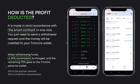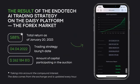All right, so how are the profits distributed? This will be done by the smart contract. All you need to do is just one click, and 30% will go to endotech and the referral program. So there is a referral program behind, and 15% will go into the referral program, and 15% will go to endotech as performance fee. And 70% will stay with the Daisy member. So 70% goes to your personal Tronlink wallet, and 30% will be deducted as commissions.